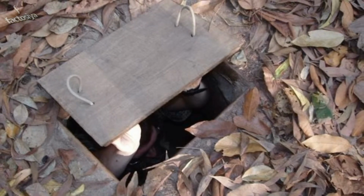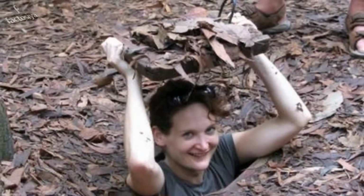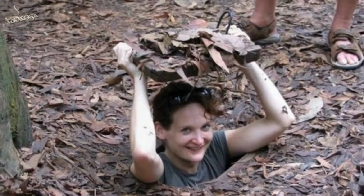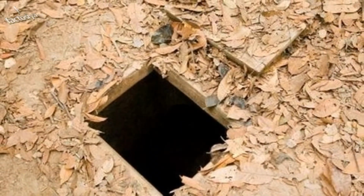They lead to rivers and roads, allowing the Viet Cong to resupply without being seen. They would take ammunition and bombs from the American soldiers and repurpose them into booby traps designed to kill their enemies. The tunnels span miles under the jungle floor.